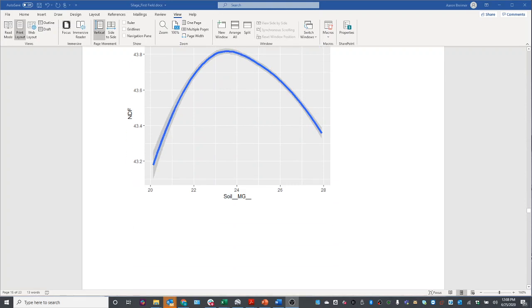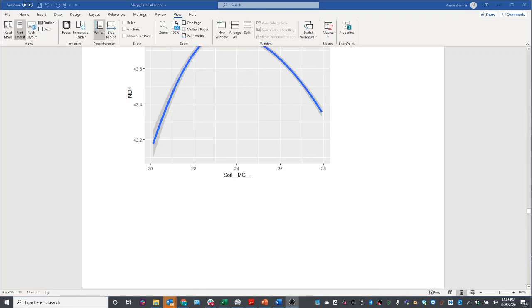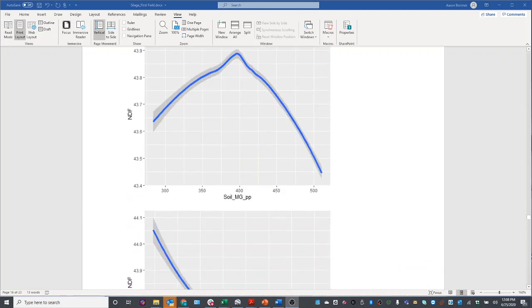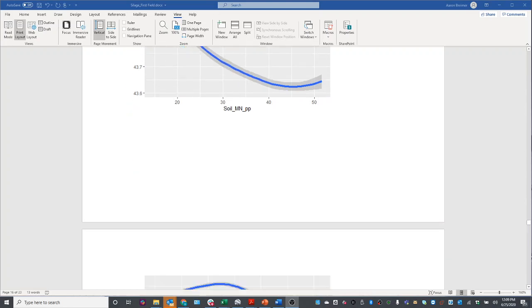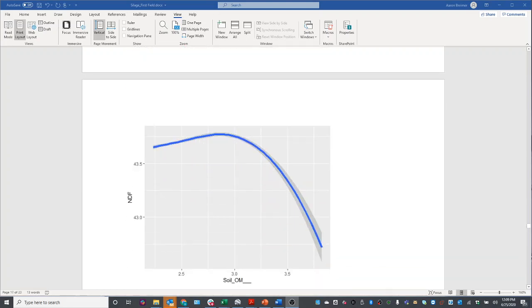Magnesium as base saturation. The peak seems to be a little bit more to the left, so a little less magnesium than we've seen with the ADF and the protein. Parts per million of magnesium. Here's that manganese again. Kind of interesting. It's opposite to the ADF. Be interested to know if that makes sense.